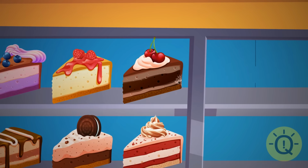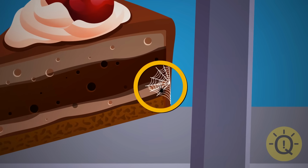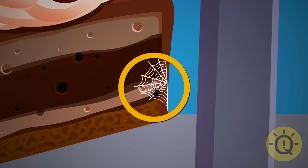Look at this piece of cake. There's a spider on it. And is it spinning a tiny web? I wouldn't eat that dessert if I were you.